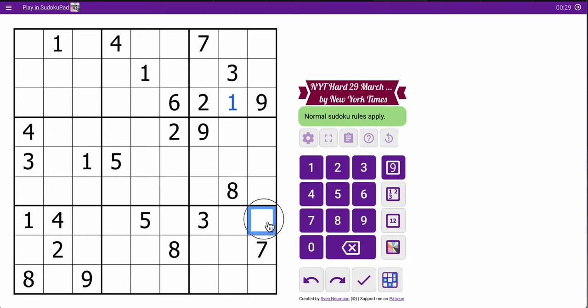Okay, I can place an 8 exactly in box 9. The 8s in rows 8 and 9 will force it into one of two spots in row 7, but it can't go there. Now, this 8 and this 8 will force that one to be an 8, which is as far as that one goes.